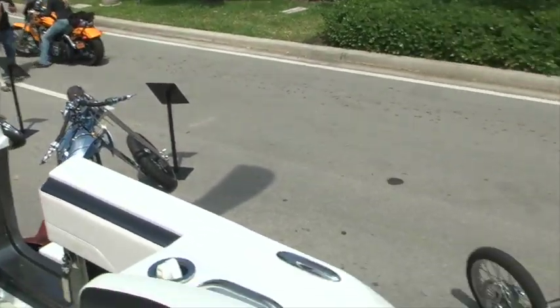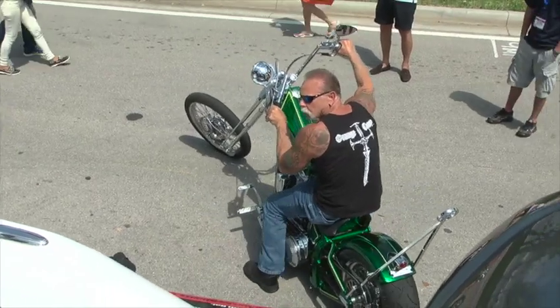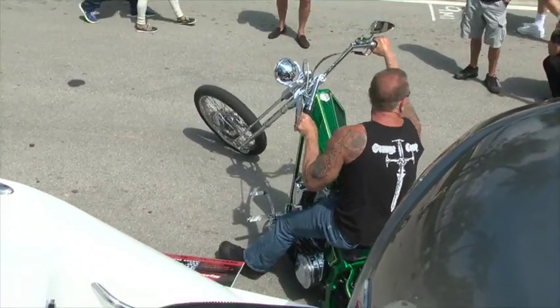Hey, we got some choppers rolling into the boat show here. What we got? This is part of your display. Bob, did you set this up? We've got some motorcycle celebrities coming in.